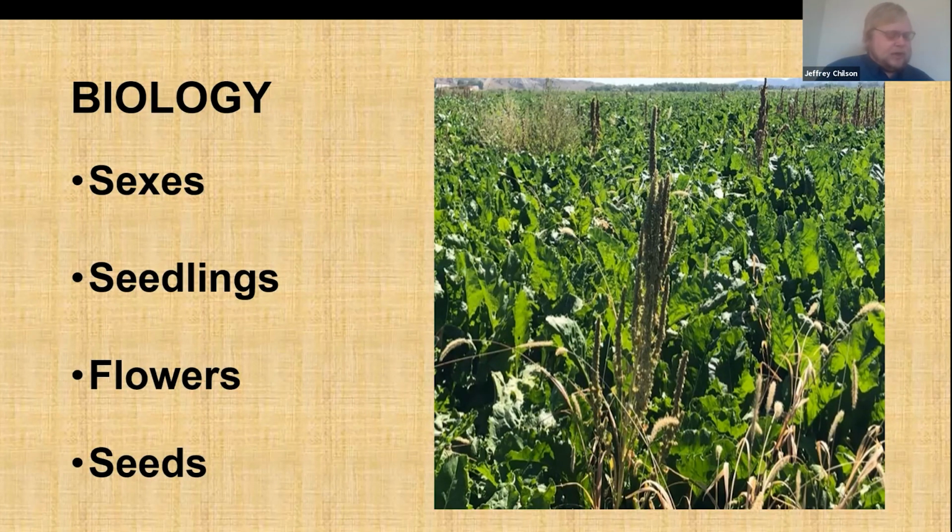When the seedlings emerge, their cotyledon leaf is going to be notched, egg-shaped, and glossy, waxy in appearance. And it's not going to have any hairs. So unlike redroot pigweed, there will be no hairs on the leaf. When that first true leaf starts to appear, it's going to be longer and more lance-shaped.